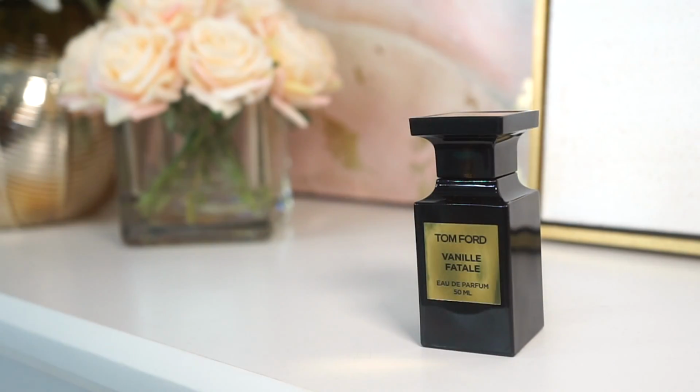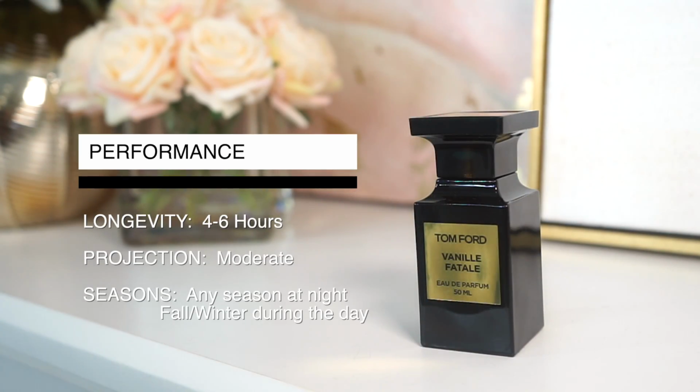The longevity on this is okay. So that is the one complaint about Tom Ford perfumes that people have, is that it's not super long wearing. But for me, I don't care, because I love these fragrances so much. They're so beautiful that I don't care that it only lasts like 6 hours or so. I don't need it to last 12 hours at night. And the projection of this, I would say, is moderate to strong. I feel like this would fill up a room.